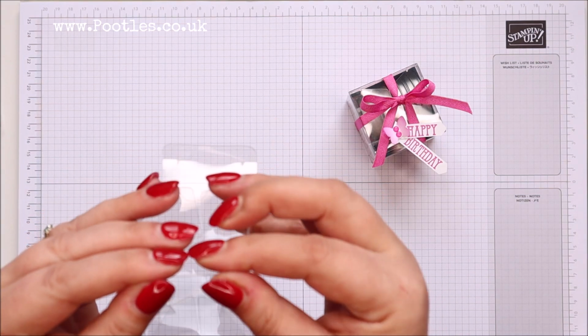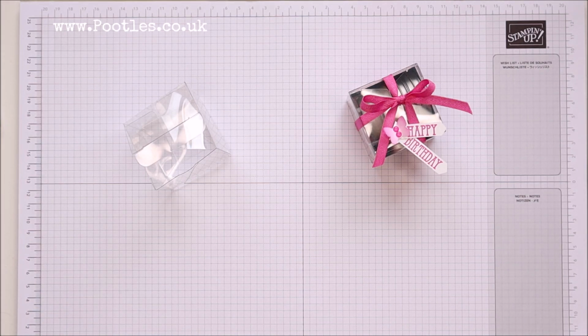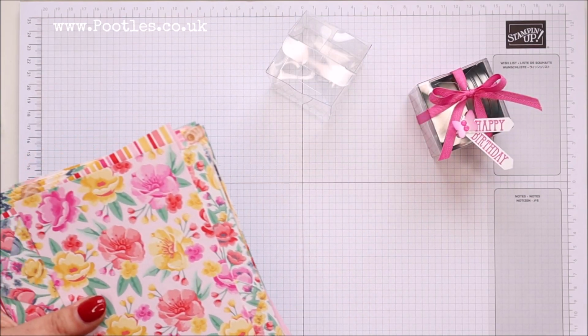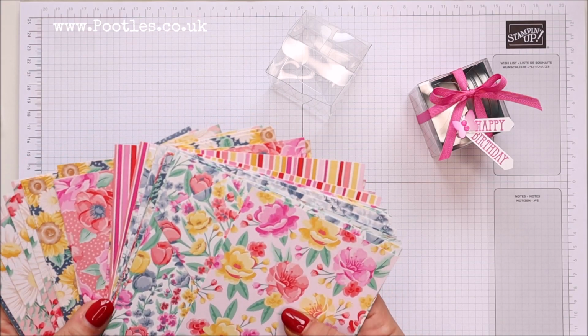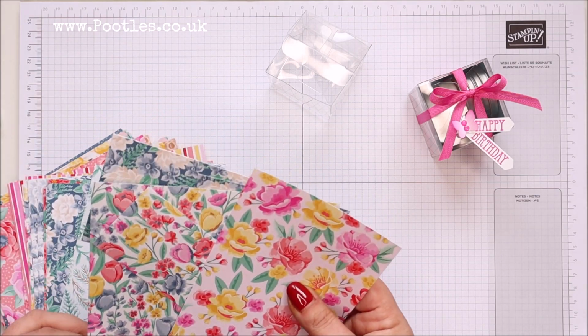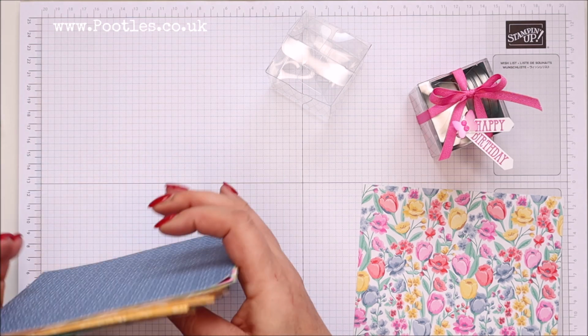Oh, there we go. So I've put some pretty paper in here, and it's a 2x2 inch cube, 5x5 centimetres, but that doesn't mean that you can just go, well, I'm going to have a 4-inch bit and fold it in half, because there would be overlap. Which paper shall I use? I don't know. This one. That one's very pretty, and it's the same sort of colours, which is all good.